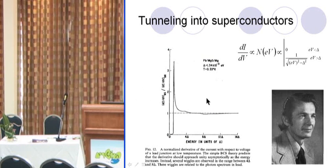And this is all techniques invented by Ivar Giaever. And here you can see the spectrum of lead. So this is the peak in the density of states predicted by BCS, and these are the lead phonons. So everything is nice and clear, and here the dI/dV is proportional to the density of states, normalized with the density of states in the normal state. And he got the Nobel Prize for this.